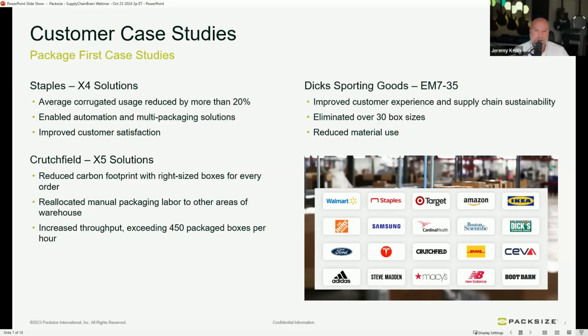Additionally, our machines enable them to adopt automation and multi-packaging solutions, which streamline their processes even further. This automation allows them to handle a wider variety of packaging needs with greater precision and speed. As a result, they saw a significant boost in customer satisfaction. Orders were packed more efficiently, and the packaging experience was vastly improved, leading to fewer complaints and faster deliveries.